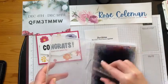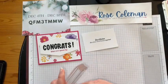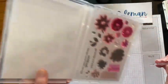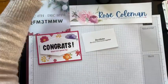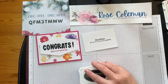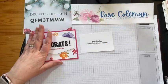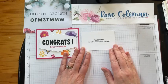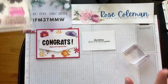The other one that we have for black, guys, is Stazon, and Stazon is exactly as the wording says, stays on. It's a permanent ink. So if you get that on your photopolymer stamps, they're going to be stained for life, okay? It is not recommended to use our Stazon cleaner on your photopolymer stamps because it will chemically break down the photopolymer, and you don't want that. So my recommendation would be to grab yourself some Memento if you're looking for a good black ink pad.